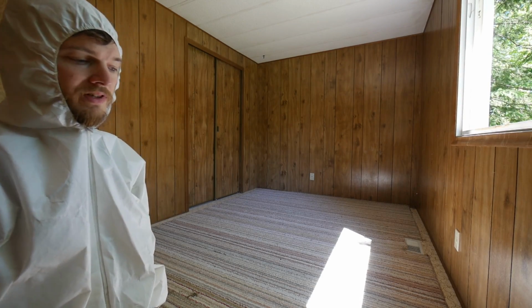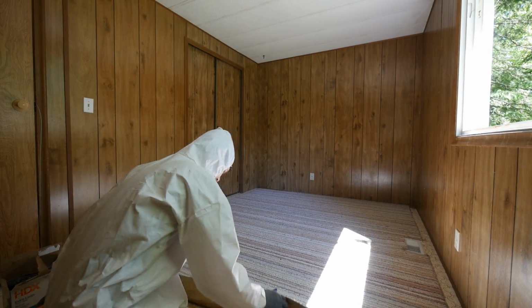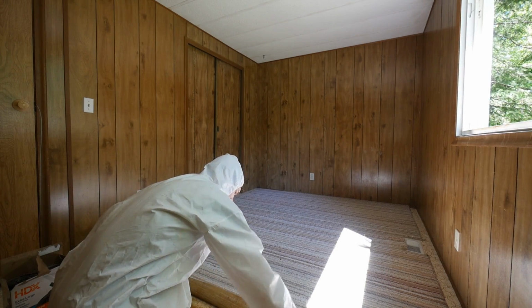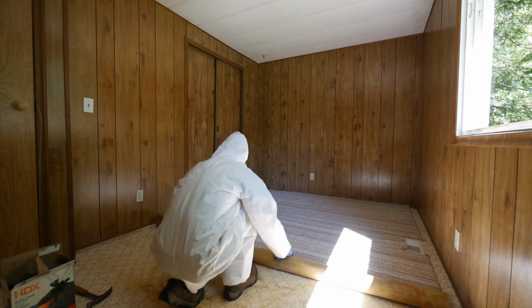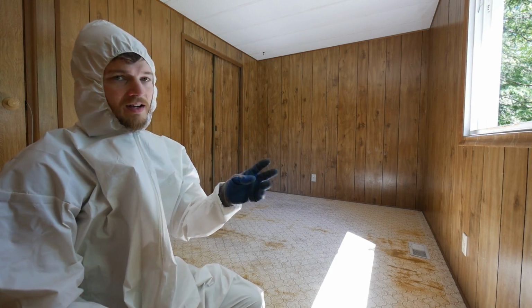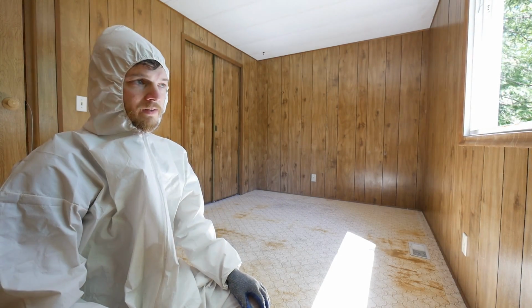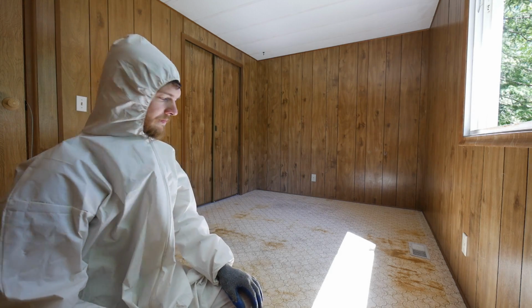Now the master bedroom was carpeted. Luckily this room doesn't have carpet. It just has a rug. An old nasty rug. This will be easy to get rid of. Nasty. That's exactly why I hate those foam backed rugs, you know, with that kind of foam backing. And even those foam rug pads, we don't use them.